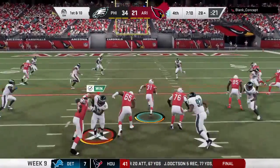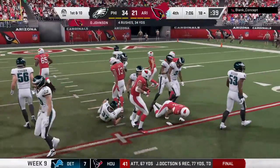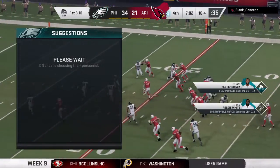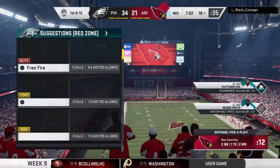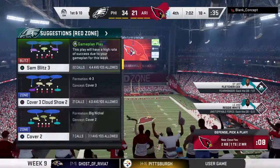The 1st down carry here for Johnson. And inside the 20 before he's brought down. A gain of 10, 1st down, Arizona. That was good, tough running right up the middle. And if the defense can't penetrate and make him slow his pace or change direction, that's often the end result.